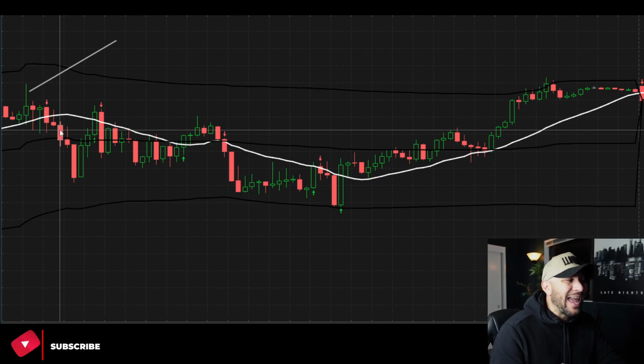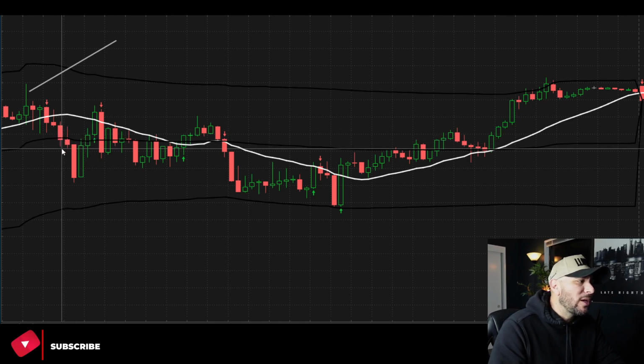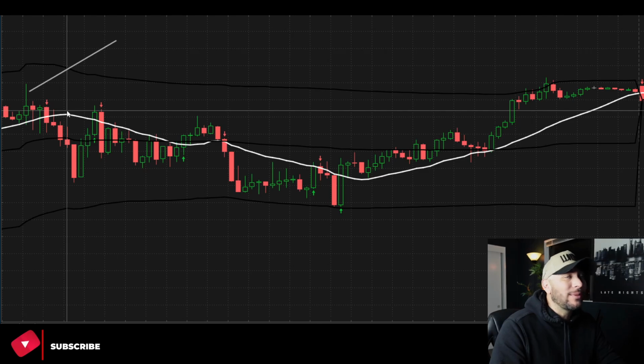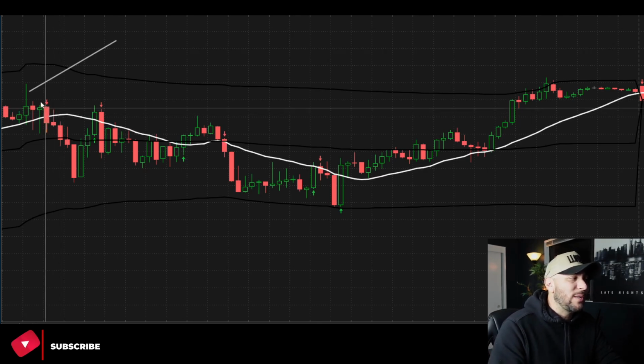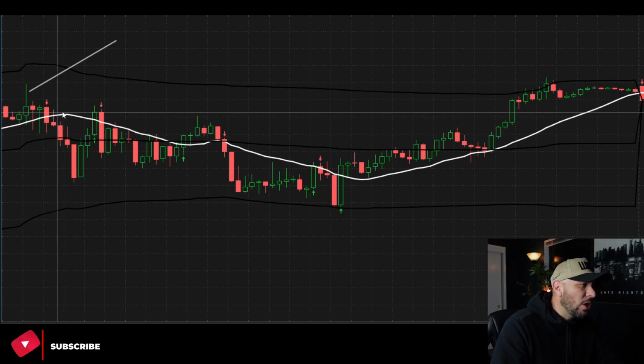Now, one thing that I am keeping in mind, because we do have VWAP sitting right here, is if we do springboard back up and get over this 20 SMA, I'm likely to get out of the trade, because that could be a little bit of a trap that I was a part of. So as long as we stay below this 20 SMA and we stay below my entry here, I'm okay with that.